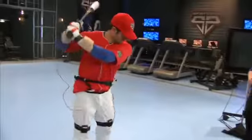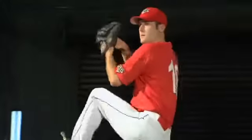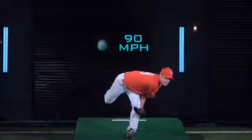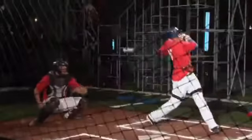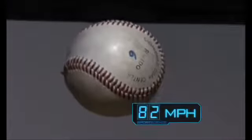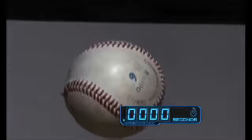Nomar Garciaparra will swing a bat outfitted with our custom sensors. All right, here we go. A 90-mile-an-hour fastball arrives at the plate traveling 82 miles an hour. When the 5-ounce ball runs into Nomar's 31-ounce bat, the ball deforms as it decelerates from 82 to 0 miles an hour in about 6/10,000ths of a second.